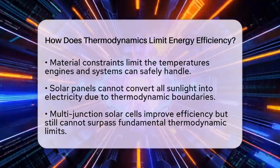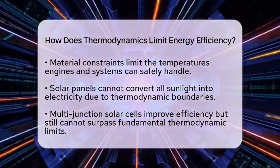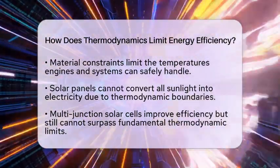Materials also play a role. Engines and systems have temperature limits they can handle without breaking down. These constraints prevent us from operating at the ideal temperatures needed for maximum efficiency.